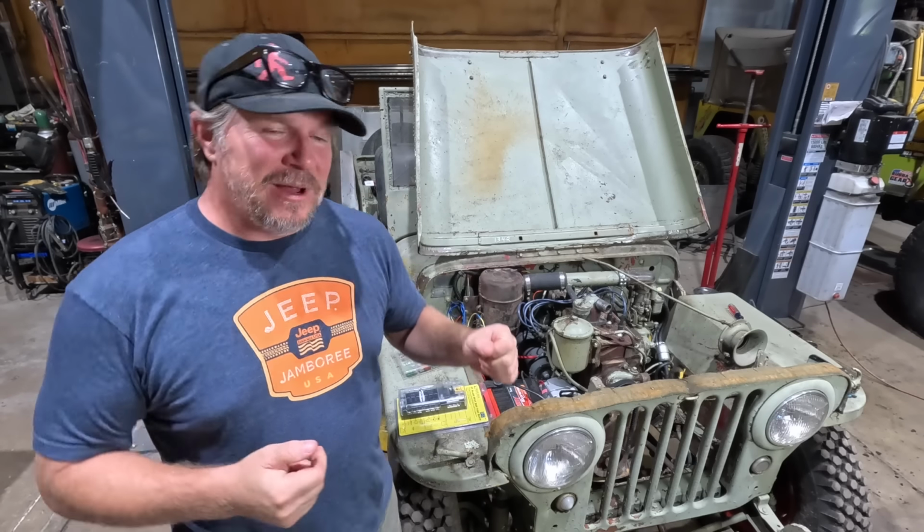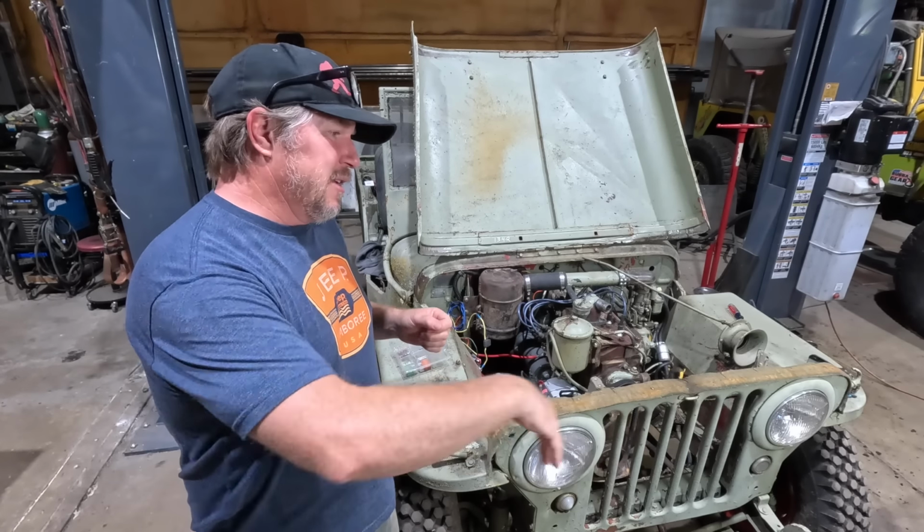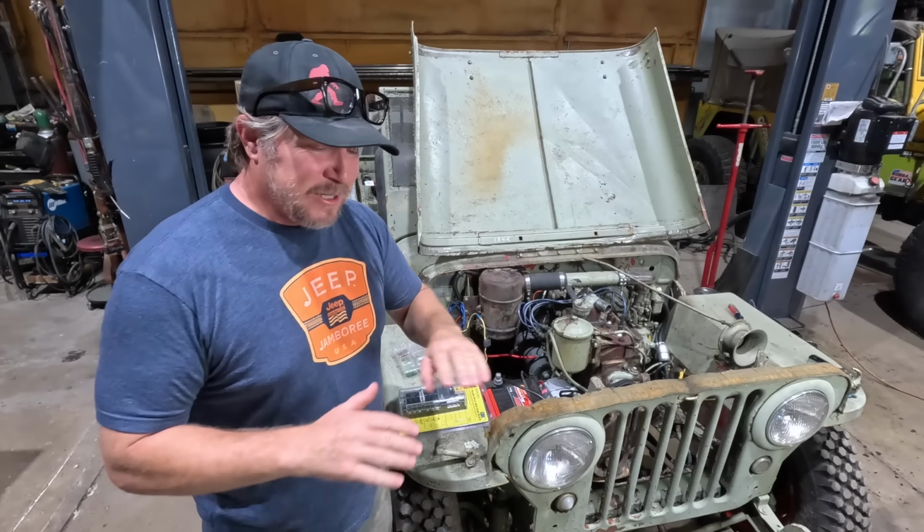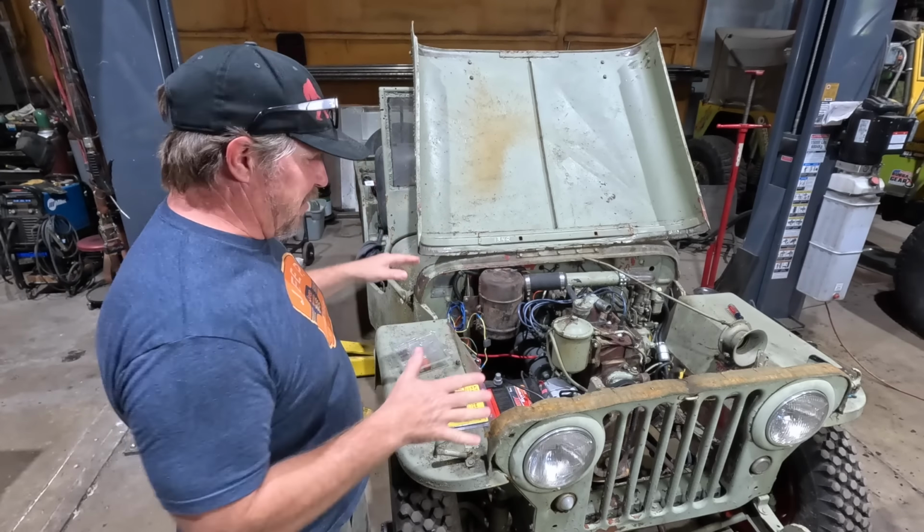And then you've been on the trail all day because your buddy overheated and your other buddy lost a wheel, and you didn't have any problems because your Jeep's perfect and you're just cruising along. It's starting to get dark, and you're like, all right, I'm gonna lead these guys back to camp. And you reach down and grab the headlight switch and it goes poof.